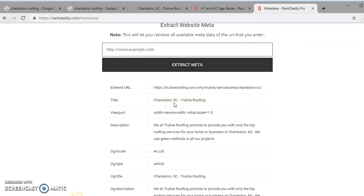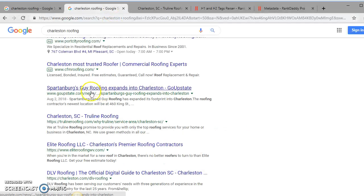The other thing is your metadata, or your title tag. It reads Charleston, South Carolina. And this is what is over on the blue line. That's called the title tag. The blue line and the black line is your description.